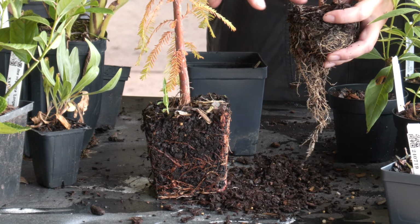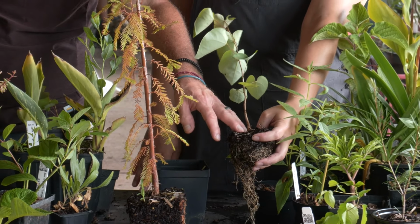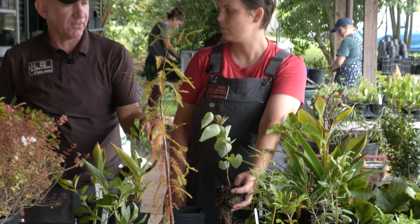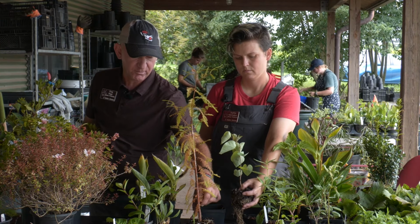I don't say walk away at that point, but this is something that you can address when you are going to plant it. But that's kind of a first sign that they're paying attention and they're growing good quality plants, is you're going to be able to see that root flare.